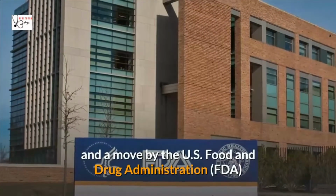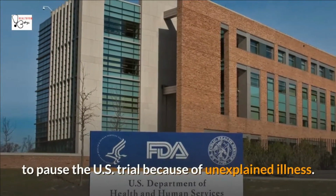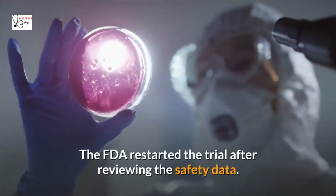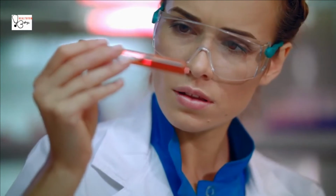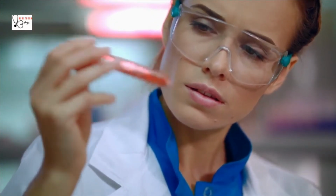a move by the U.S. Food and Drug Administration, FDA, to pause the U.S. trial because of unexplained illness. The FDA restarted the trial after reviewing the safety data. There are not any hearings scheduled yet on an emergency use authorization by the FDA, and the U.S. clinical trial is scheduled to last until September 2021.